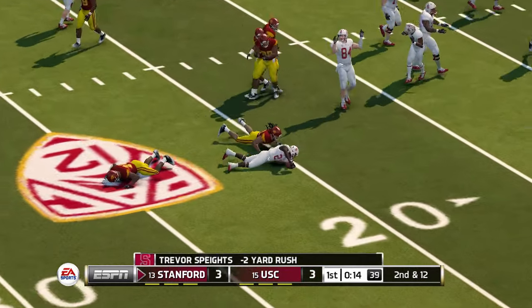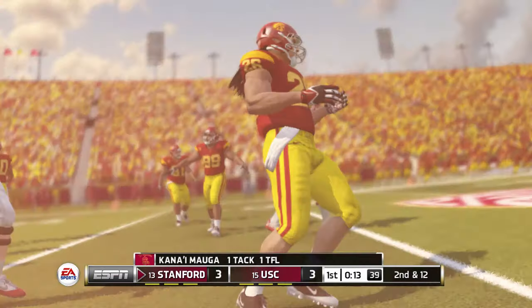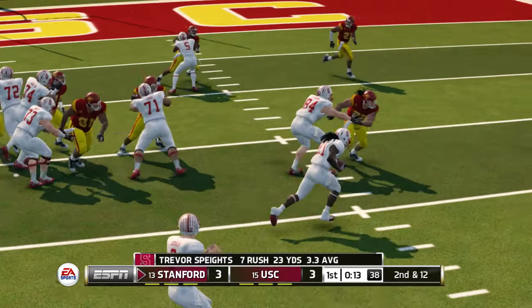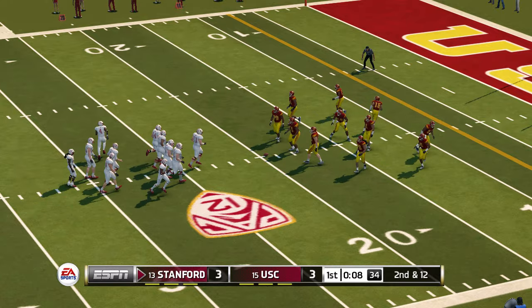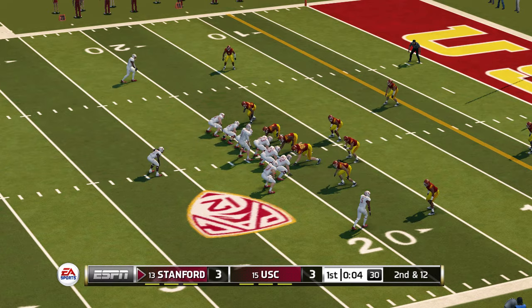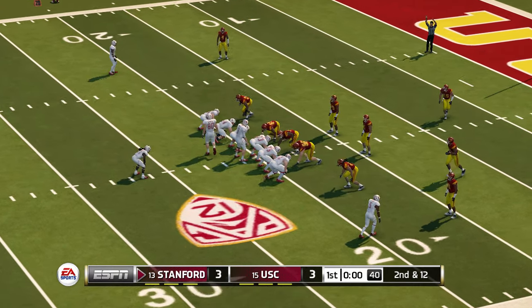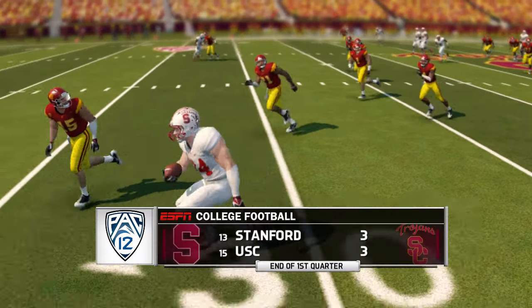3rd down. They try him again, and this time they've got him in the backfield. That's a loss of 2 yards on the play. That'll bring up 2nd and 12. This is the 12th play of this drive. So at the end of one, 3-3 tie.